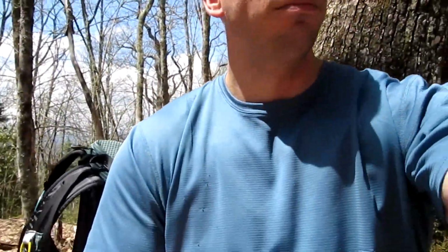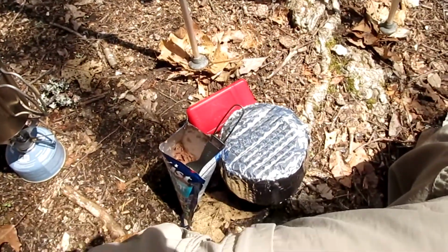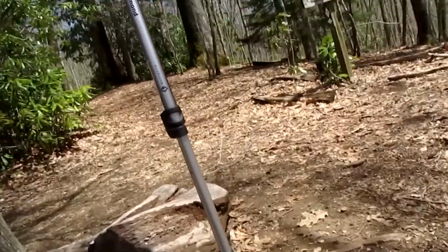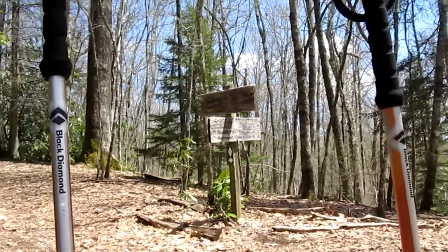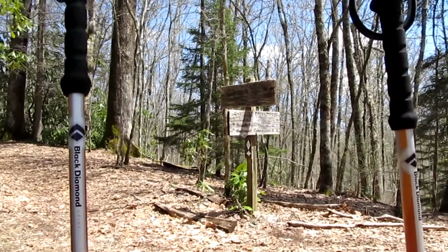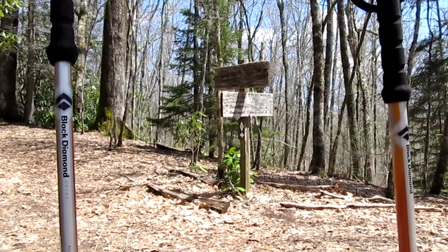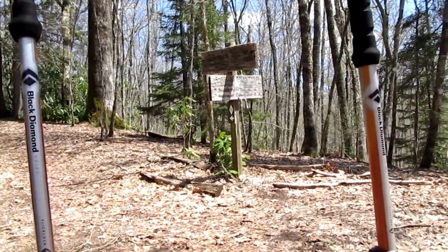Alright, well, it's about 1:30 and we've been hiking for about 2 hours now, and I just stopped here to get some lunch. I got some tuna fish and I'm rehydrating some rice and dehydrated broccoli and beans. And anyway, there is the Enlow Creek Trail where we'll be going to the left here, so I figured I'd stop here and wait for my partners, have a little break. The trail to this point has been predominantly upwards.